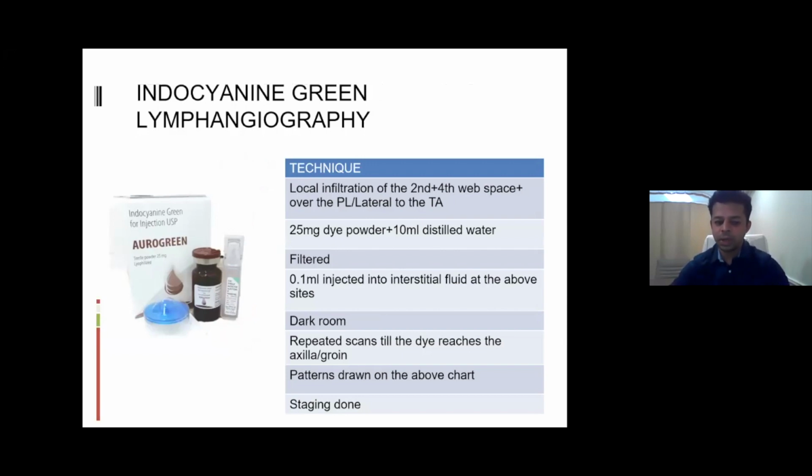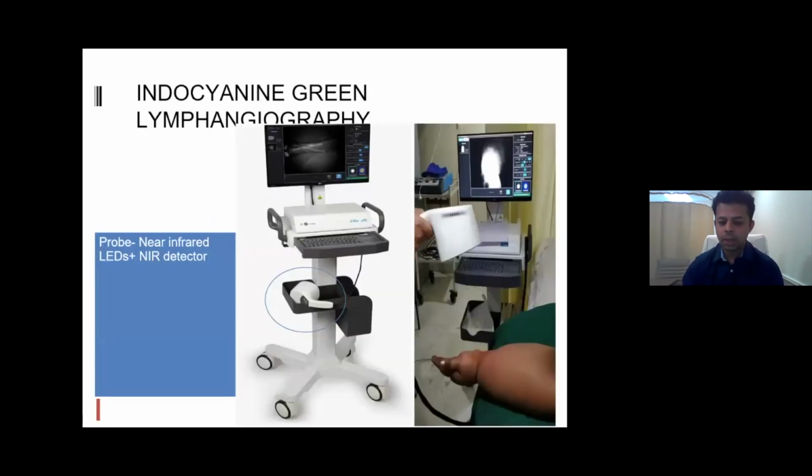It is a routine technique where the ICG is diluted and then given in the second and fourth web space. We prefer to give it over the medial aspect and then on the lateral aspect, posterolateral to the tendoachilles. Then in the dark room, repeated scans are done until we see the dye reaches the groin. This is the probe, a near infrared LED detector, and the machine which we use.